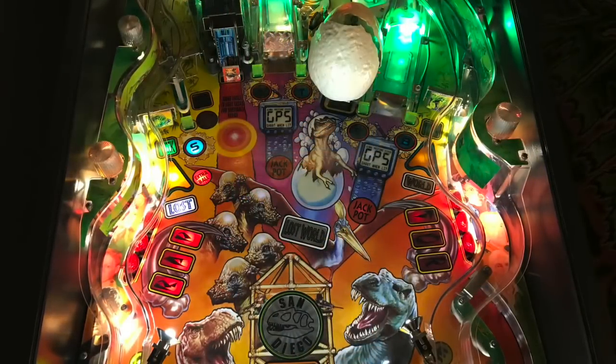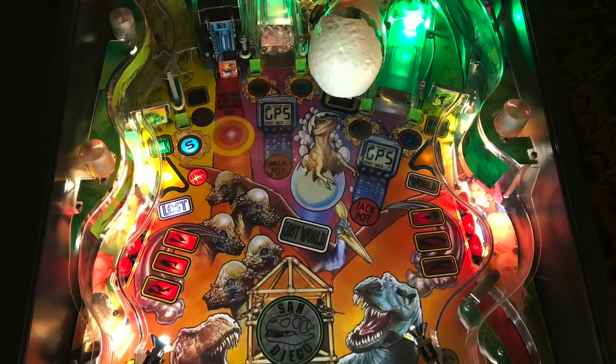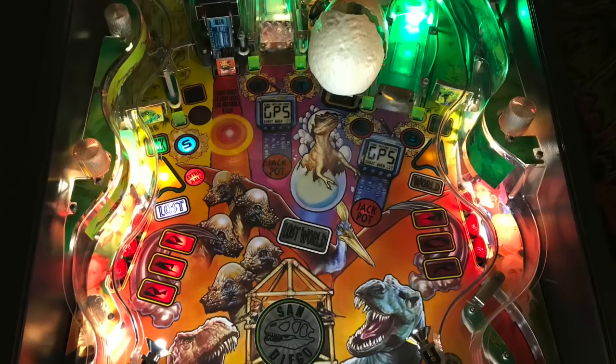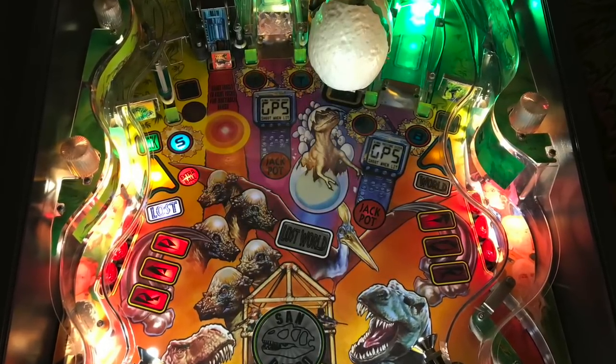It actually, the switch bends a little bit. I like that. But yeah, so you get your stand-up target like you would in front of the ramps, and you got your Raptors down the side that you can hit and light those to advance to where we went over that. But dude, I think it's a fantastic layout. You got your scoop there. You got an inner orbit. You got your full orbit. That little inner orbit that connects to the full orbit.